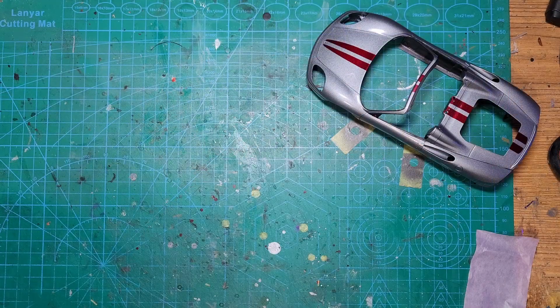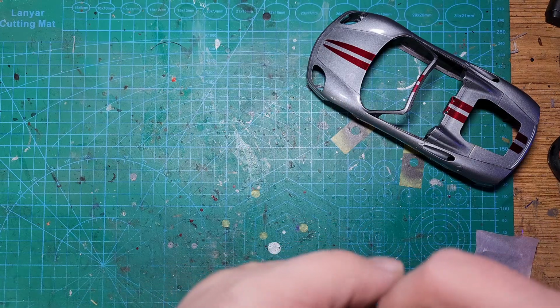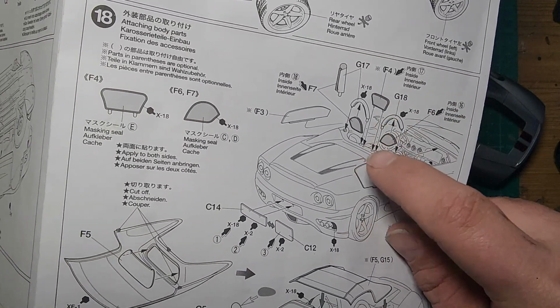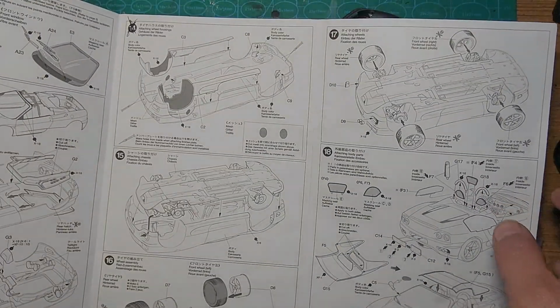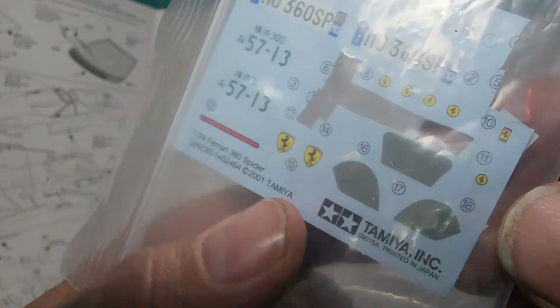And the last thing I'm going to talk to you about, there are some clear parts in the kit. There's one that goes in between the roll bars, and then there's one each that goes under the roll bars. Tamiya gives you some decals to go on top of these, which look like that. They look pretty freaking terrible.